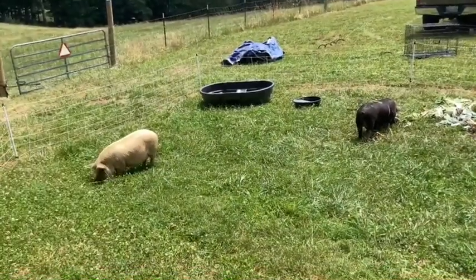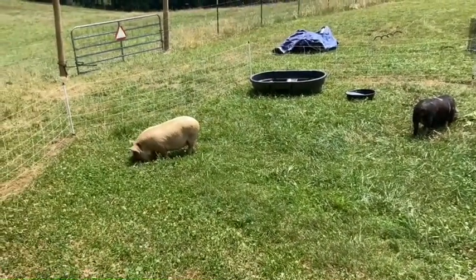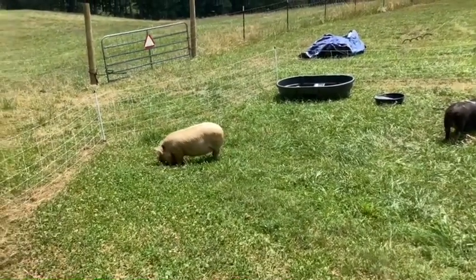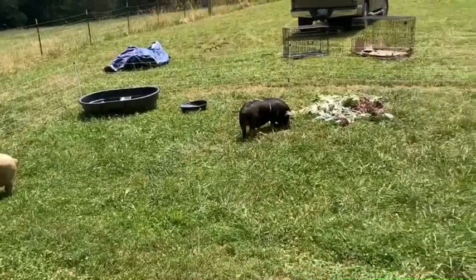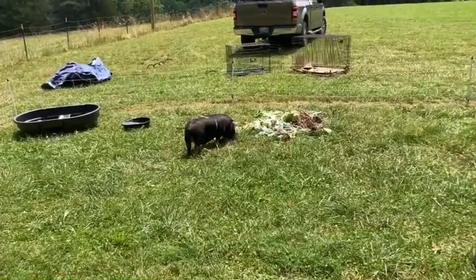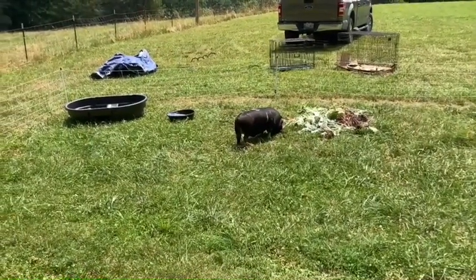Here they are, loving life. They're both grazing, exploring their surroundings a little bit. She is taking to the grass, and he has found the vegetable pile we left for them. They both seem really happy.